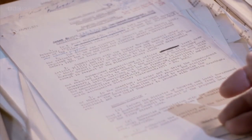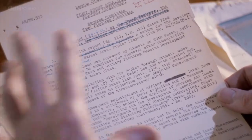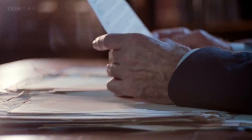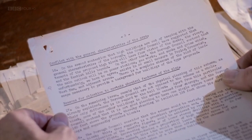Le Corbusier, the great visionary schemes of continental Europe for streets in the sky. The LCC sustained its position in the face of opposition from Poplar, and this is a memo within the LCC reiterating the benefits of the scheme. All the living rooms would face south and would enjoy magnificent views across the river to the hills in Surrey and Kent. Poplar point out that, on the other hand, the Borough Council contend that the main outlook will be on power stations, gasworks, and smoke and grime.